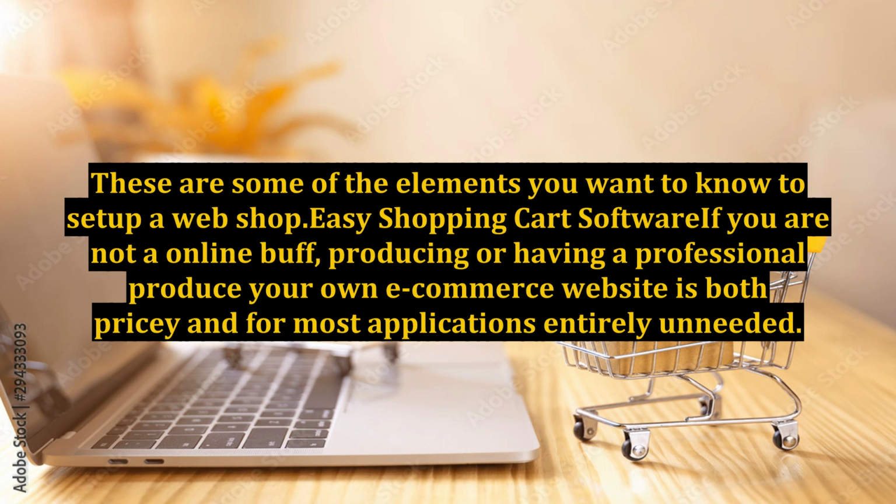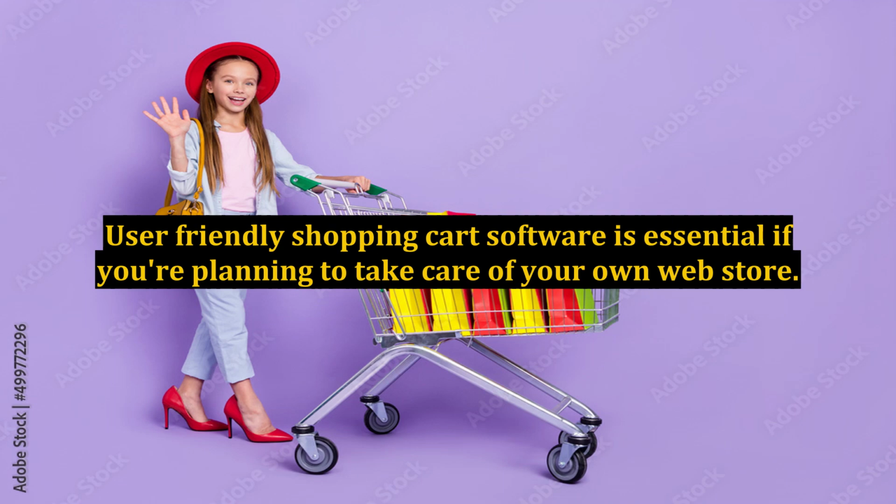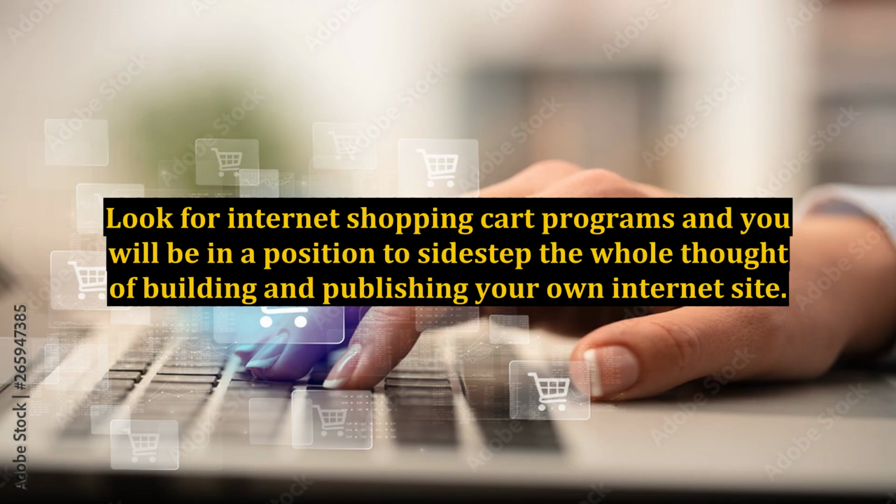Easy shopping cart software. If you are not an online buff, producing or having a professional produce your own e-commerce website is both pricey and for most applications entirely unneeded. User-friendly shopping cart software is essential if you're planning to take care of your own web store. Look for internet shopping cart programs and you will be in a position to sidestep the whole thought of building and publishing your own internet site.